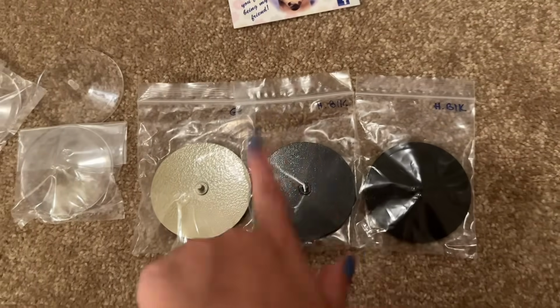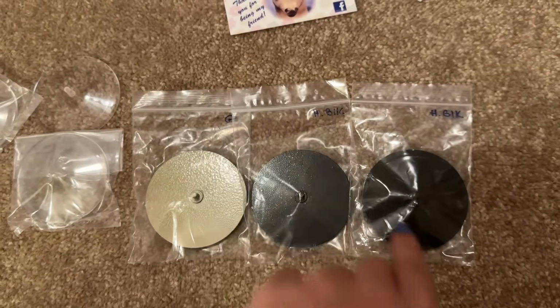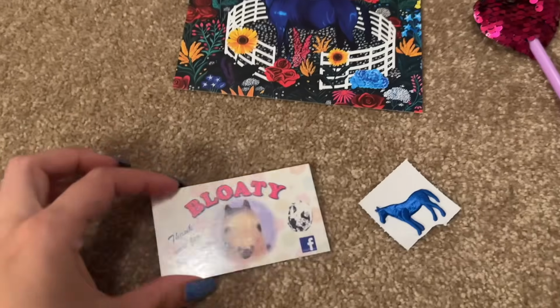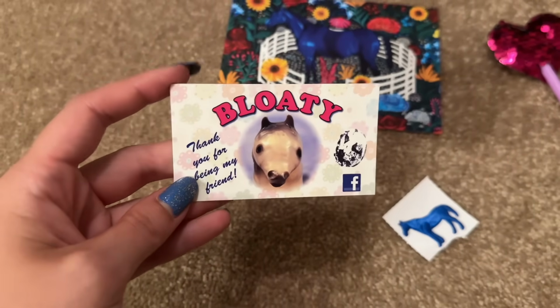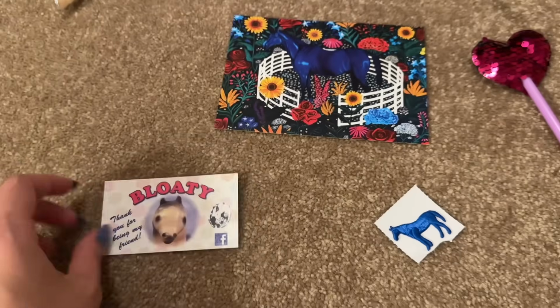So yeah, really happy with this purchase. Definitely ordering more in more fun colors. Then just some random assortments. Of course, I went and saw Bloaty. The "thank you for being my friend" cracked me up, so I had to take this.